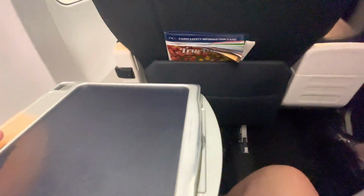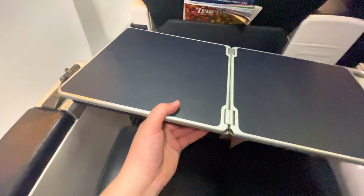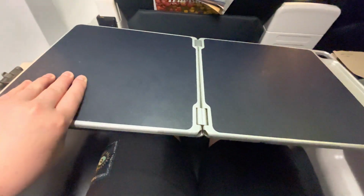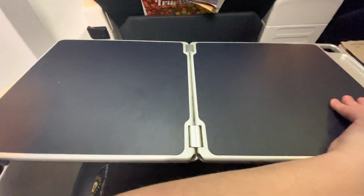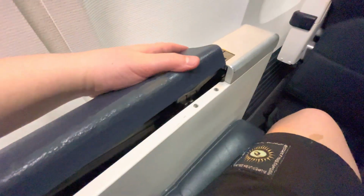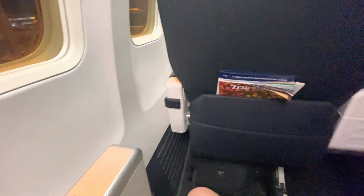And, oh, hold on. Yep, it can be pushed back a little bit and pulled in a little bit, but not too much. So yeah, you'll find that in the armrest here. But that's about it for the seat features of this aircraft.